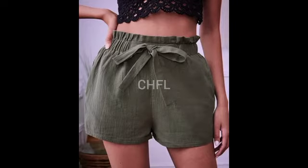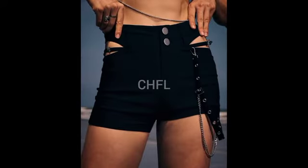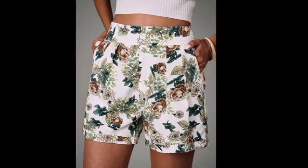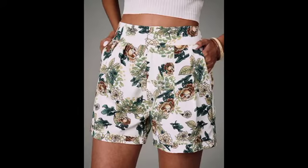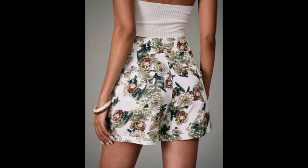Here we also have shorts that you can use for going out to the beach, exactly during this particular period of time where everywhere is so hot. We all want to feel comfortable, we all want to feel happy and joyful and just enjoying ourselves. So these beautiful shorts on here, you can definitely get them if you want to go for a picnic, or if you want to go to the beach, if you want to visit friends, you can wear these gorgeous shorts. So they are casual shorts and they are a must have.